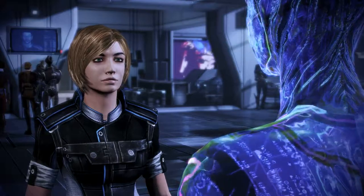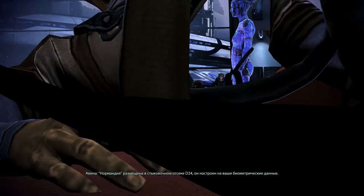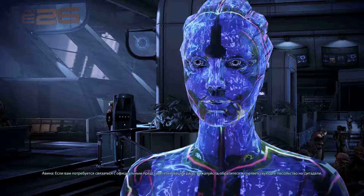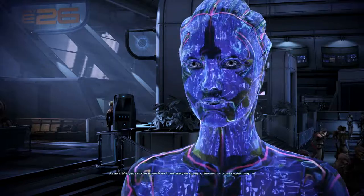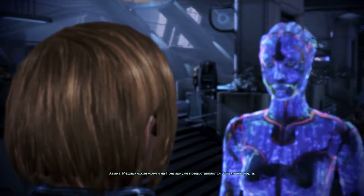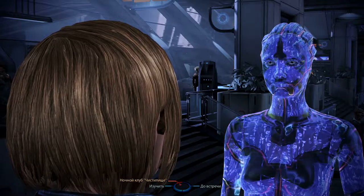Any other important areas I should know about? The Normandy is currently docked in D24, which is tagged to your biometrics. If you wish to contact your species' official Citadel representative, please go to Citadel Embassies. For medical needs, the Presidium offers leading-edge care at the Huerta Memorial Hospital. The Presidium Commons have been a cultural mainstay since the Council was first established at the Citadel.